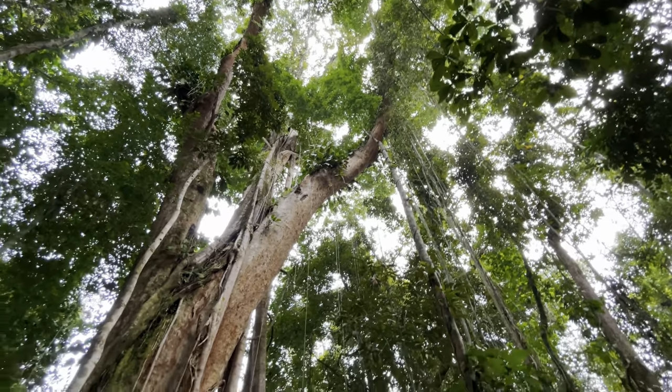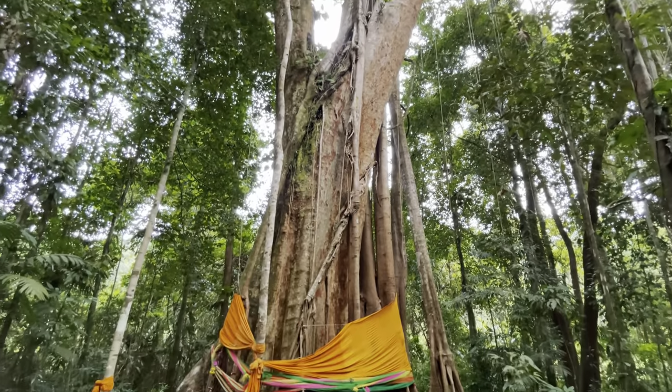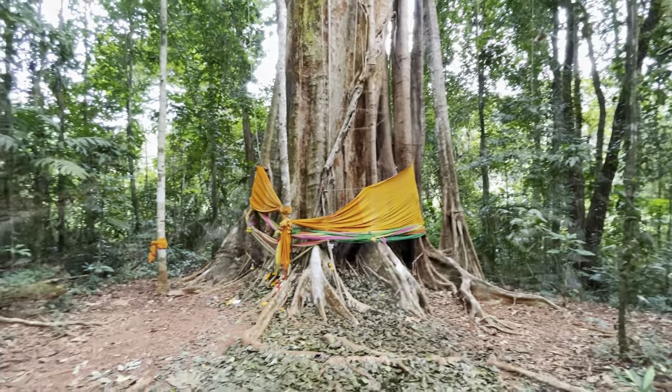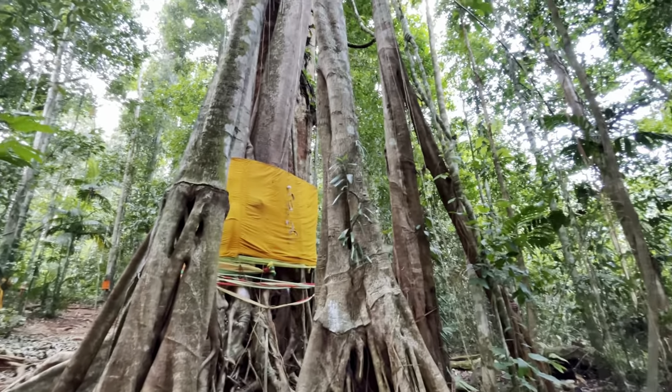And this is an expensive tree. That's why there's not too many of them left. They've cut them down and they've used them for the wood. So this is one of the survivors. You can see there's vines growing right here.